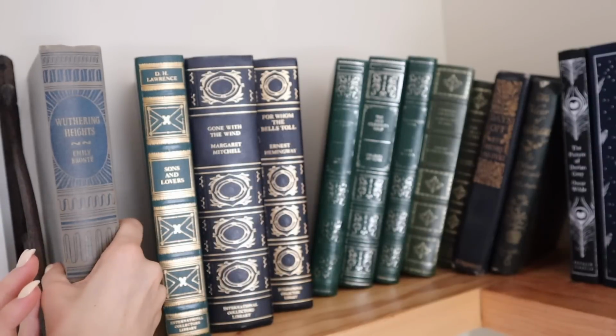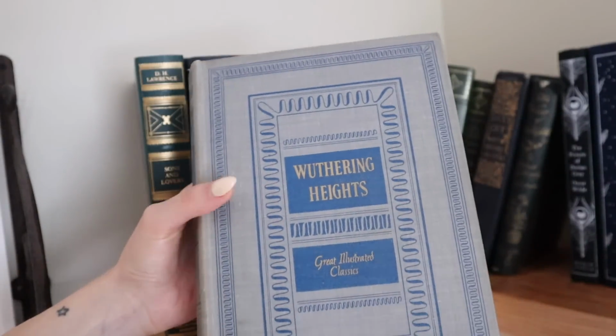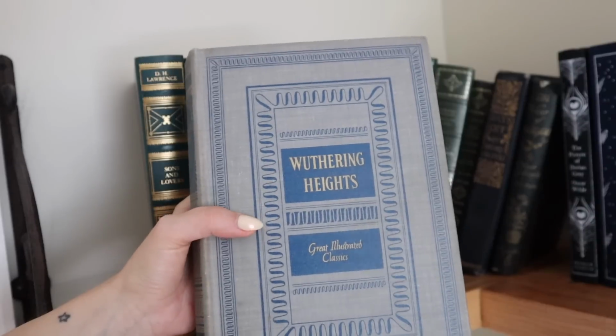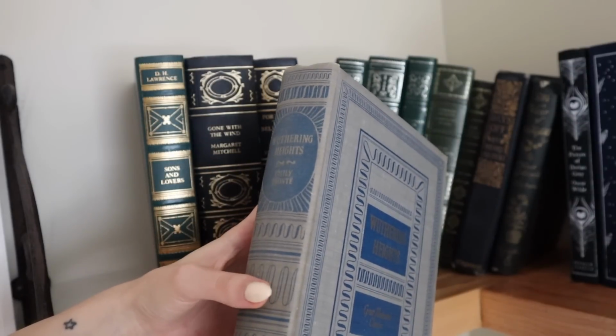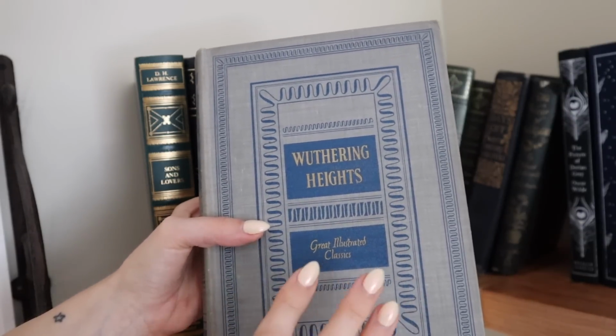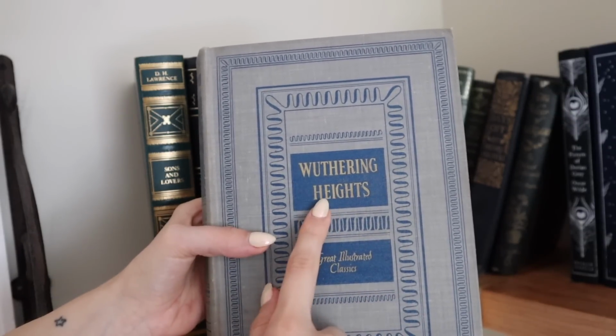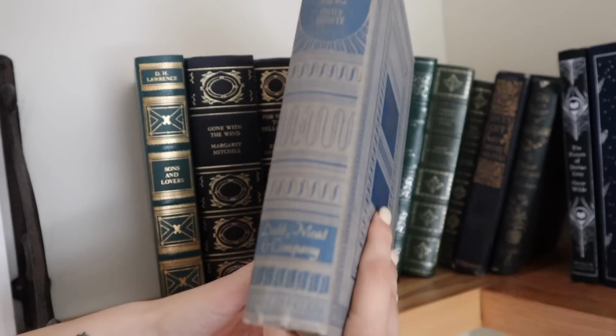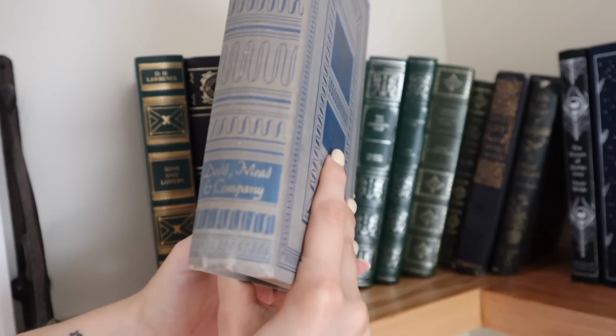Then the last book I have is one of my first older editions, and I got this at the Strand in New York City when I went there for the first time. So this book has a very special place in my heart because it encapsulates my first trip to the Strand bookshop, and that is Wuthering Heights, Great Illustrated Classics, and it is from Dodd, Mead and Company.